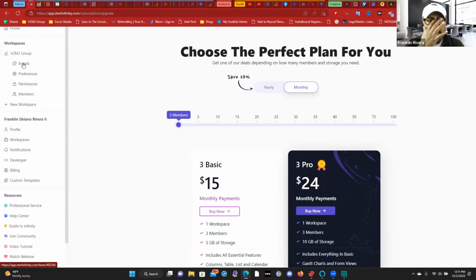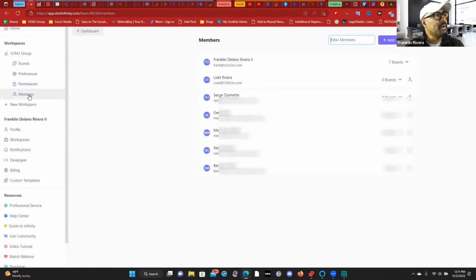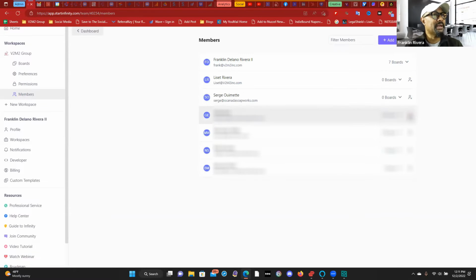I'm sure if you're familiar with Trello, Monday, Asana, all that stuff, you have boards. This is where I can set permissions for different members. So I can have a restricted member, a full member. I can have all my members. Not everybody here actually is still a member, so I can actually delete a lot of people.